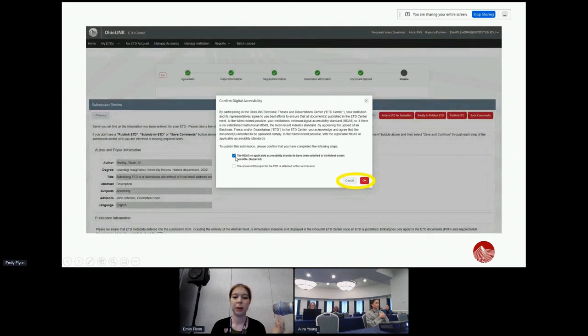On the next one, I've clicked the first one to say I've done the accessibility to the fullest extent possible, and now the OK box is available. So the report is optional, and whether you have one or not, you're still able to publish, but your reviewers or you will need to click I have satisfied to the fullest extent possible. And that'll be starting in January for all new ETDs being published.